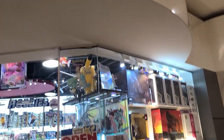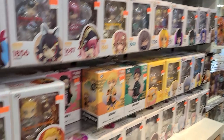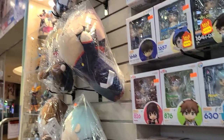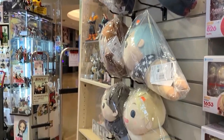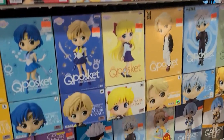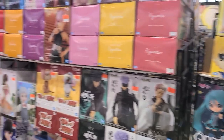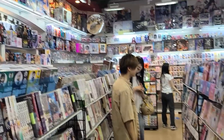I also went to Metrotown, which I think is still the biggest mall in Vancouver. It's actually my old high school hangout because I went to school not far from it. So it was so trippy. I even went to the anime figure store that I used to go to as a teenager, which is wild. It's still overpriced, so I didn't pick anything up, but I really wanted to. Sailor Moon and Miku are my weakness.